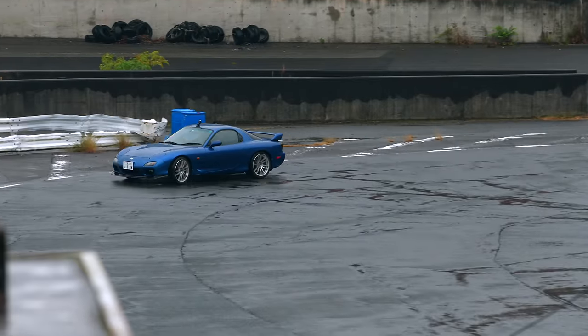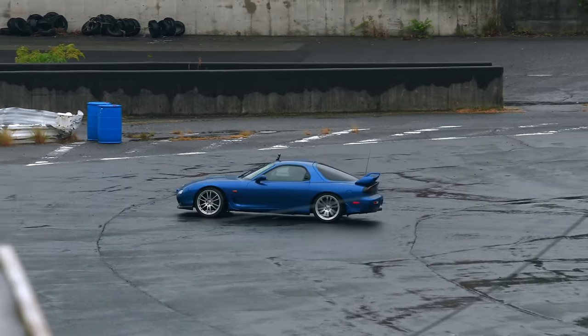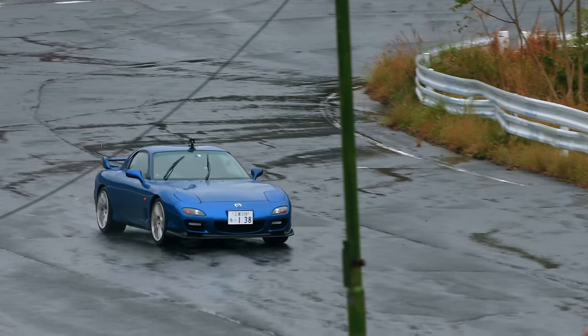I want to see. Can I see if it'll do it? A lot of walls around, but give it a go. Just want to see if it'll do a donut. Ready? Here we go. Oh. Yes. It does a donut. Whoa. Oh, yes. Awesome, man.